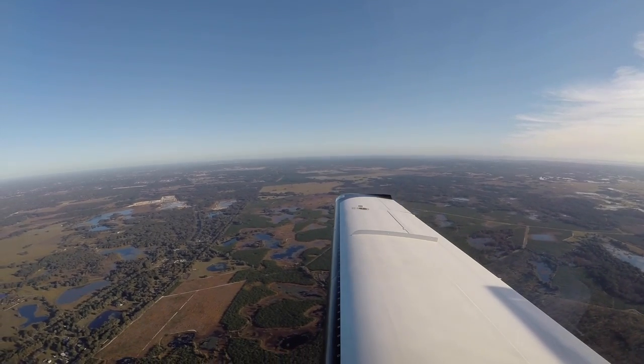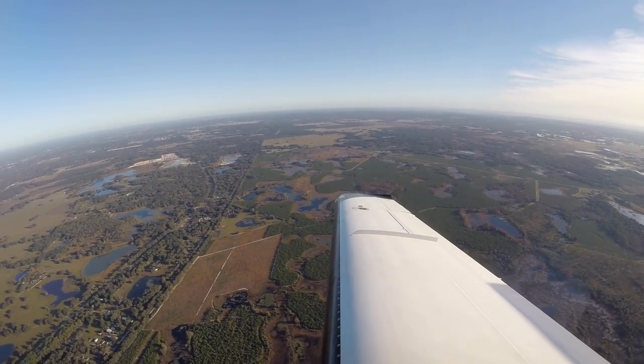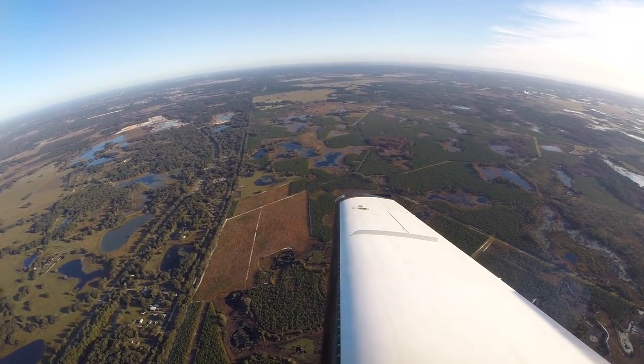There's our airport over there, straight off of the right wing. Proceed, cleared for the visual approach. Report a 3 mile final.